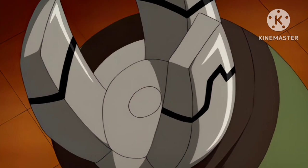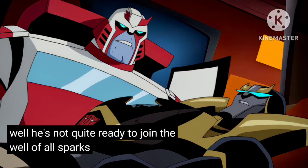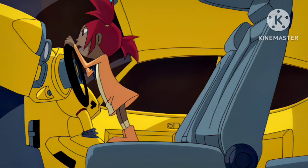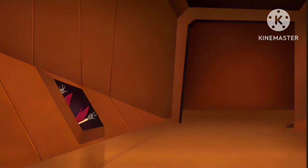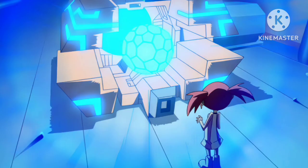It kind of depends on the episode, but Bulkhead's wrecking ball is either his fingers becoming it, or it pops out of his hand like in the toy. But Prowl's not doing too good. The Well of All Sparks is the one, like Transformers Heaven. Some shenanigans with Sari. She gets tossed down the laundry chute. She finds the All-Spark all opened up somehow.